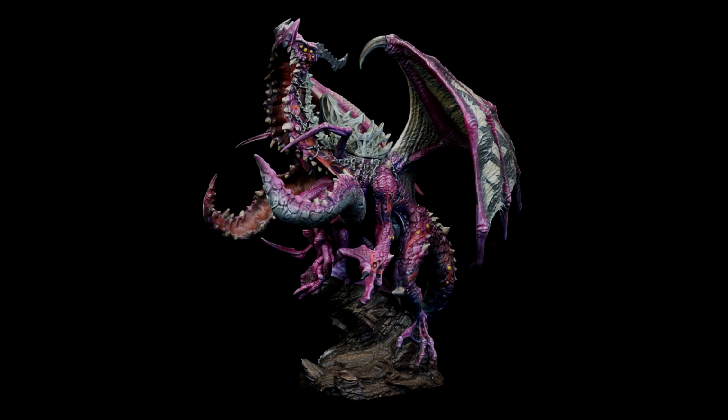But otherwise, it's an awesome sculpt, and if I ever get a Chaos Dragon for my Warriors of the Dark Gods, this is going to be the dragon that I'll be getting, even though it does have a price tag attached to it.